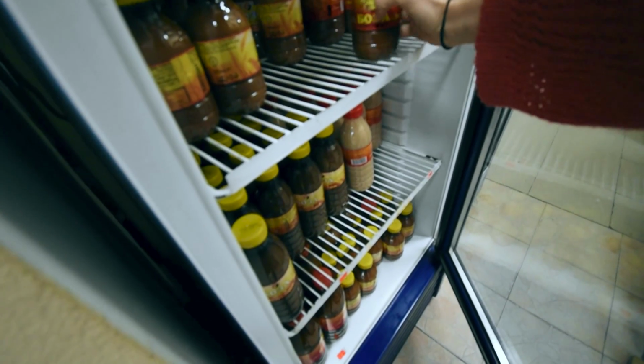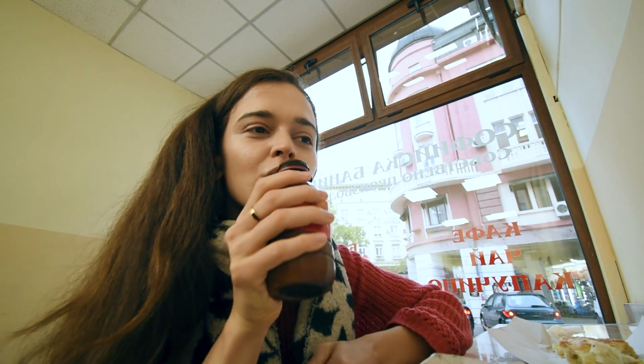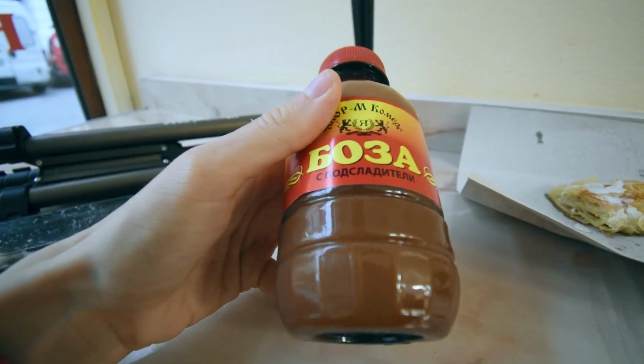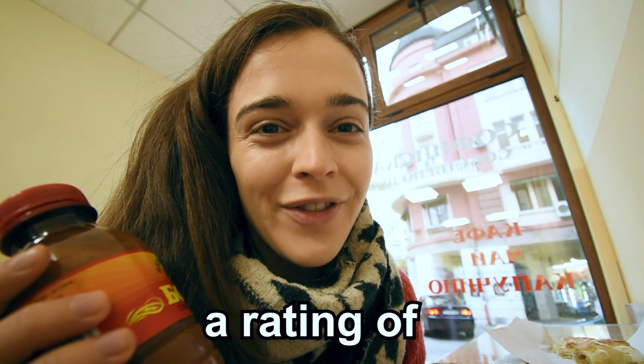yogurt drink and a fun local one called Boza. And every Bulgarian person I meet tells me to try this one, so I'm pretty excited to try it. This is pretty good. So it's made with rye bread and sugar. Basically it tastes like a bread drink. The consistency is pretty cool too because it's really thick. So it feels like a very nourishing drink for when you're really hungry. And I really like it. So I'm gonna start with a rating of 8 out of 10.